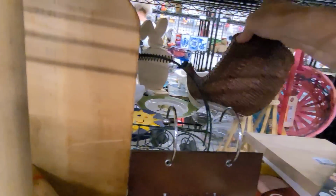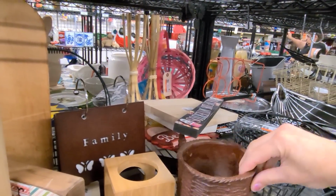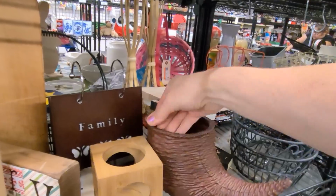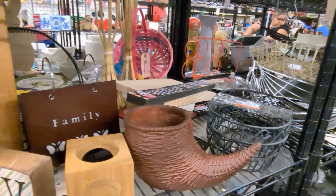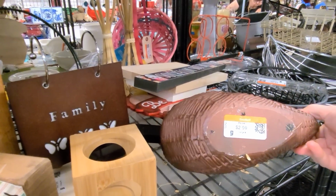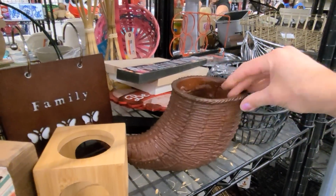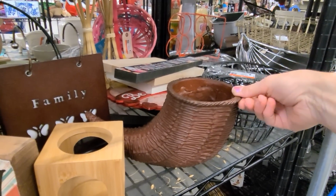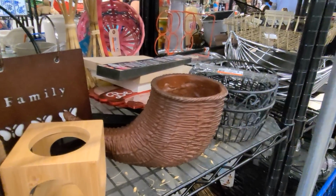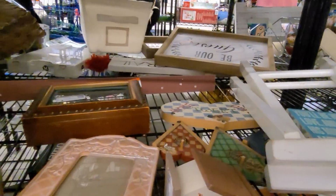It's a cornucopia. I believe this is a florist vase. Originally would have come with a fall arrangement in it. It's $3. It's quite tempting, but again, I don't think I could meet my $15 to $20 profit goal on that. Probably $10 to $12 piece, that.